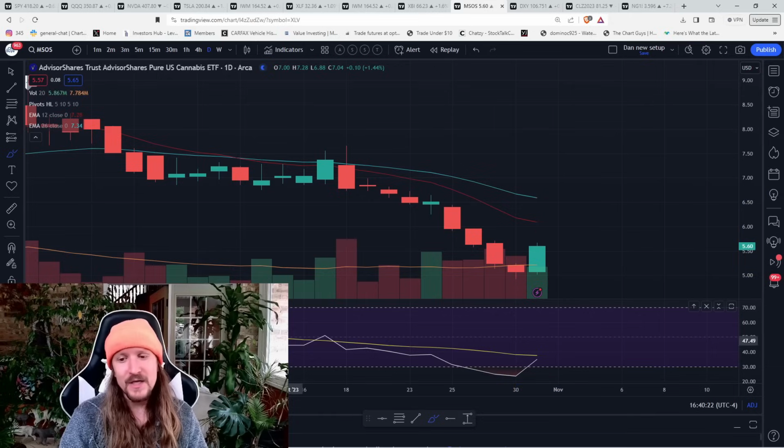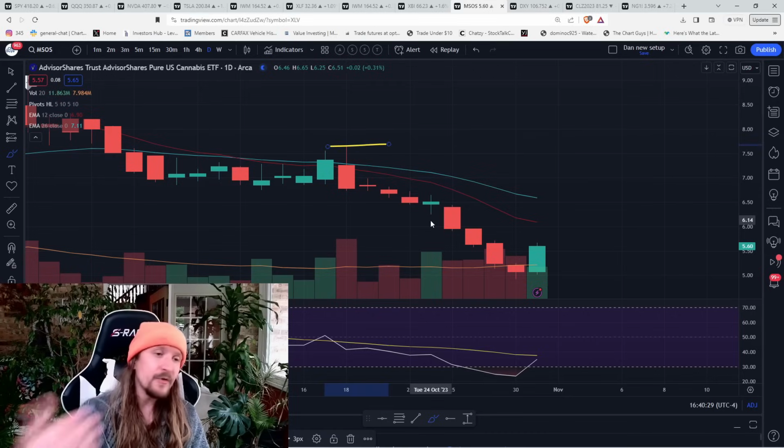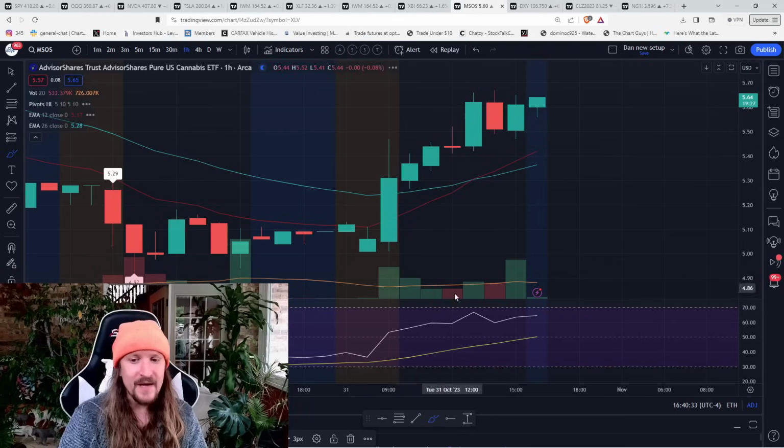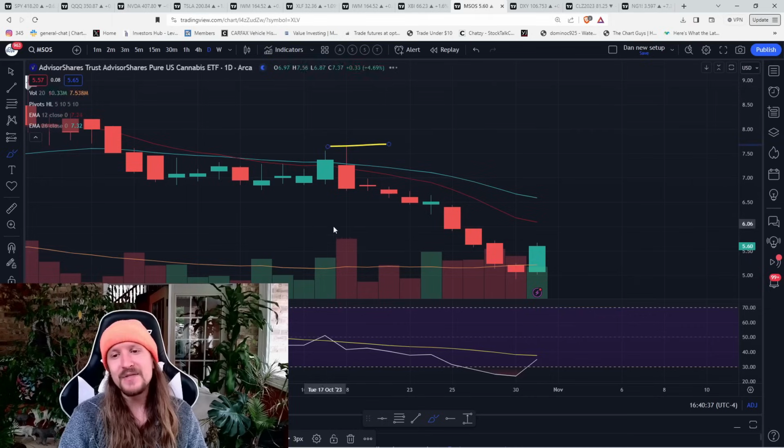The bears are just patiently waiting for a daily lower high. Anything under 766 is a daily lower high. We can go another 10% tomorrow and still be looking for a daily lower high. Bears are waiting for hourly RSI to get overbought, and they're waiting for indications that the bounce is weakening.